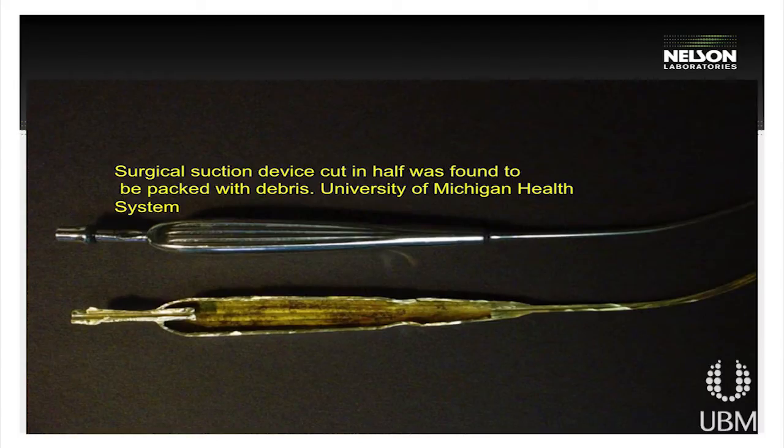This is a picture of a surgical suction device, and you can see either there is a biofilm or it could even be rust in the device. So obviously we wouldn't want this device utilized on us or any of our loved ones.